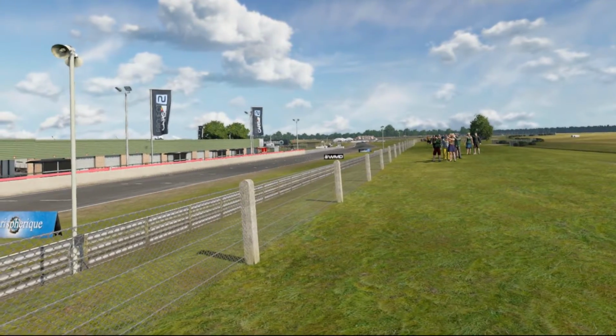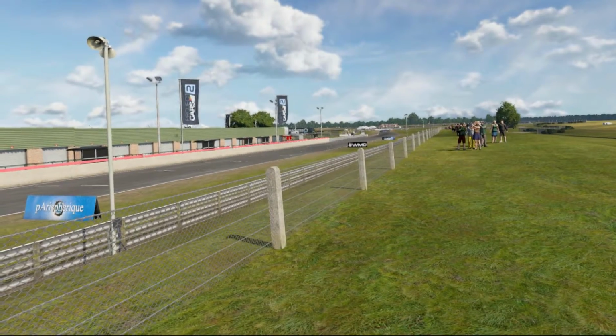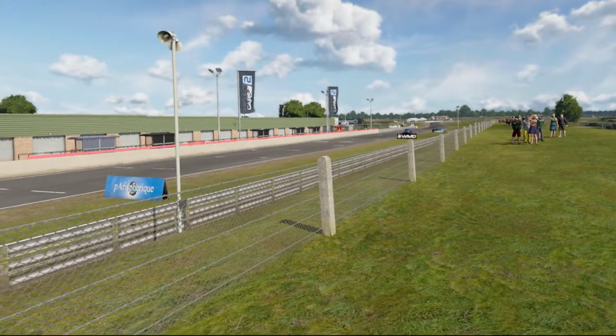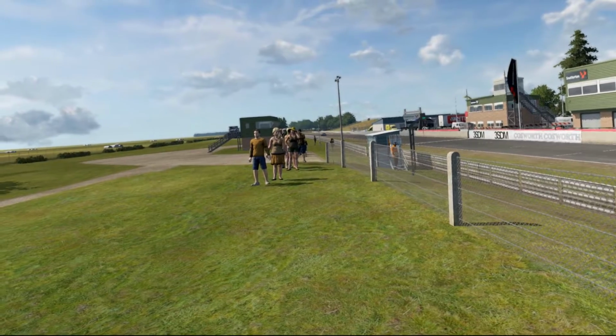So this is Mystex 2-Force challenge, and it's the Toyota Rocket Bunny on Snetterton 300. So yeah, this car is a really lively beast, so let's see how this goes.